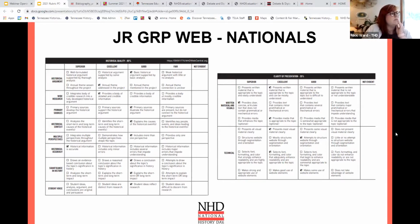So we can see they marked them more at the good end there and were a little more critical of their sources, historical context, significance in history, things like that. Now, this is just one judge's form, but it is interesting to see. You weren't able to see the changes they made between. Maybe they made some changes they shouldn't have made and that caused them to score lower. Maybe they moved some sources around. They pulled some information from their website, things like that.